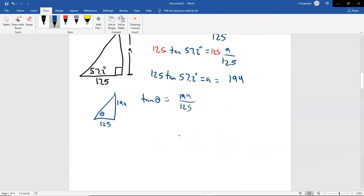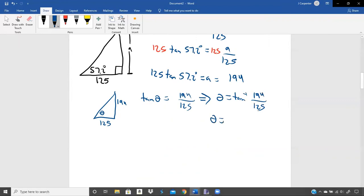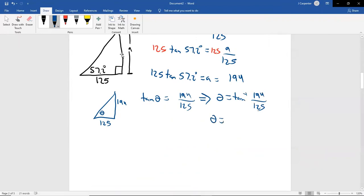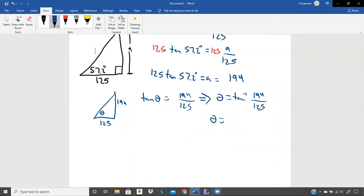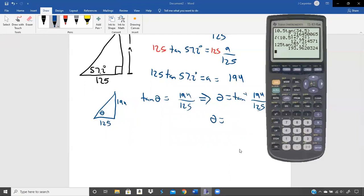And we don't know any particular right triangles where this would be a known angle. So what we do is we turn this into theta equals the inverse tangent of 194 over 125. So we pull out our calculator. Now this was a right triangle problem. All our angles are from 0 to 90, so the other ranges will be irrelevant for us.